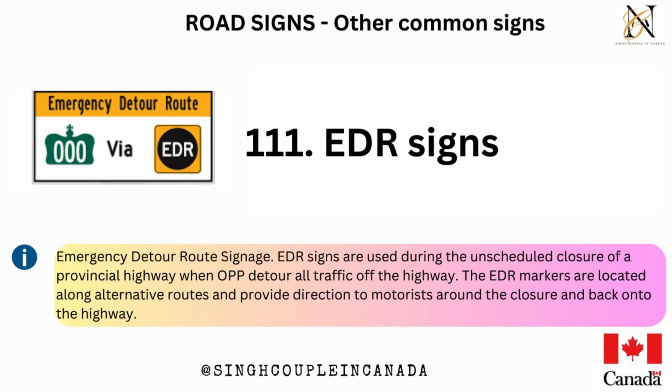EDR signs. Emergency detour route signage. EDR signs are used during the unscheduled closure of a provincial highway when OPP detour all traffic off the highway. The EDR markers are located along alternative routes and provide direction to motorists around the closure and back onto the highway.